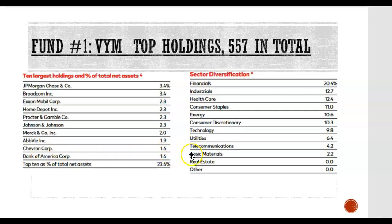Now, let's look at the sector breakdown. You've got 20% in financials, 12.7% in industrials, 12.4% in healthcare, 11% in consumer staples, 10.6% in energy, and then 10.3% in consumer discretionary. The rest are all under 10%, so real quick rattle off: technology, utilities, telecommunication, basic materials, and then a little bit in real estate and a little bit in other.